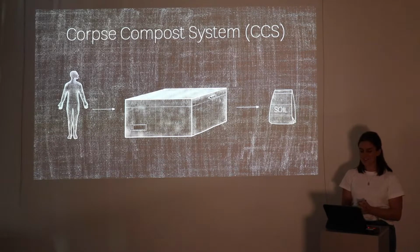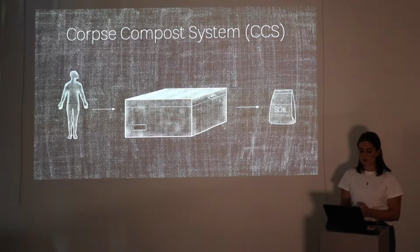Because of this, the first Martian society will need to be a closed system. We imagine that Martians will treat human bodies as a crucial resource. Bodies contain organic material and nutrients needed for growing crops, which are absent on Mars. Martian corpses would be used in a corpse compost system, or CCS, that recycles the corpse into fertilizer to supplement soil with the nutrients needed for growing crops.